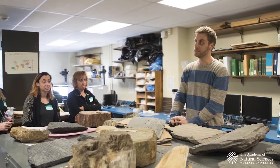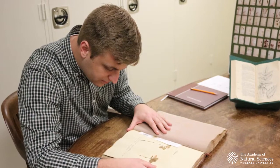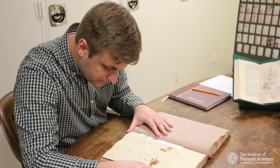What kind of research are Academy scientists doing with this? The focus of the collection is on the mid-Atlantic region, mostly vascular plants. That's the bulk of those 1.5 million. It's probably about a third of the 1.5 million. So a lot of the research that gets done in general is on plants of Pennsylvania and the surrounding states.